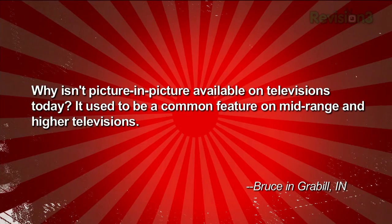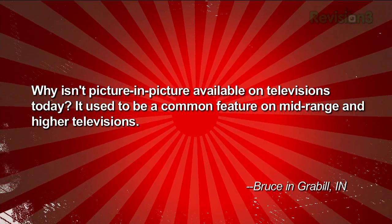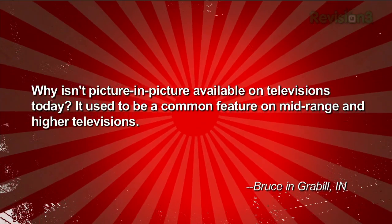How to turn on hotel mode on your TV. Bruce in Graybill wants to know, why isn't picture-in-picture available on televisions today? It used to be a common feature on mid-range and higher TVs. Thanks, Bruce in Graybill, Indiana. That's a great question, Bruce.